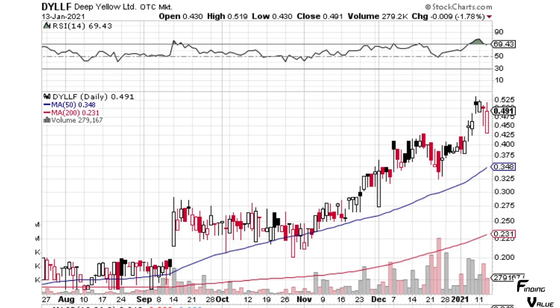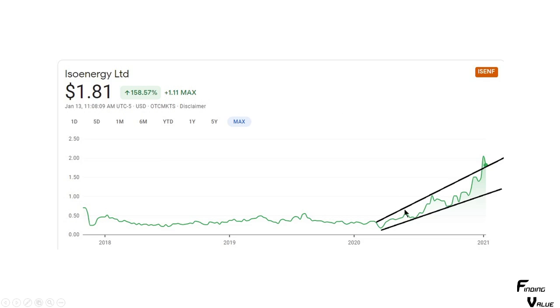That's zoomed in on Deep Yellow. This one means that we opened low and then it came back up and it was still a down day. So it's not too bad. Next is Encore Energy. Looks like this one popped to the upside of its channel. Maybe it's just back testing. Maybe that's all it's doing.